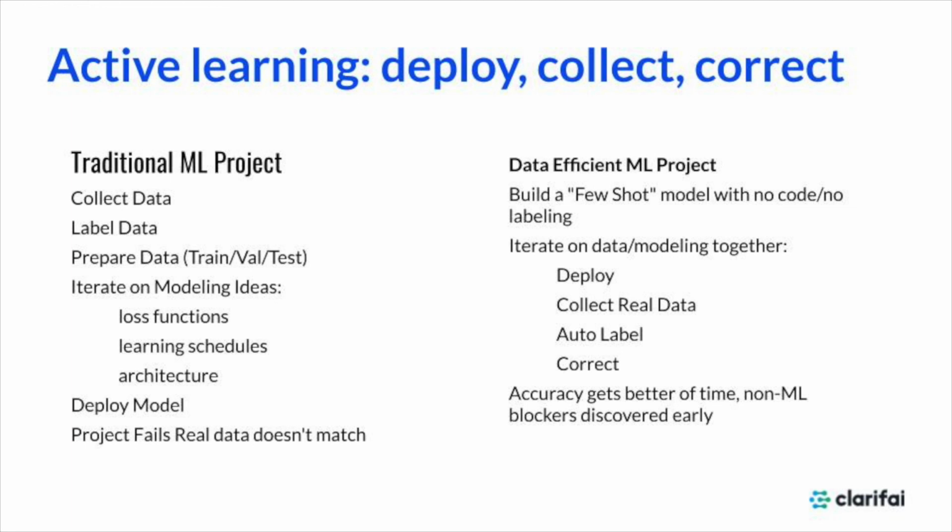Instead, what I should do is I should build a model quickly. Maybe it's a few-shot model that I built without any code. I deploy it right away. I start collecting the real data. I figure out where it was working and where it wasn't. I use that to select the data that I needed to actually label. I didn't need to label all the data that I really thought I did in the first part. And I iterate, each time having a better model. And so accuracy gets better over time.